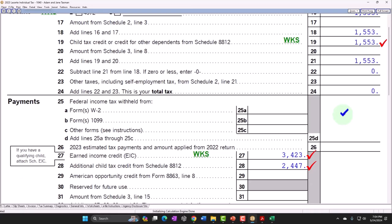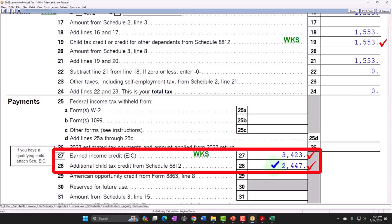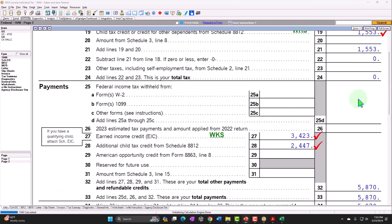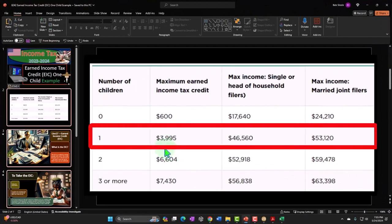And then they still have the additional child tax credit, which we talked about in a prior presentation, tied to the two children now, $2,447. And the earned income tax credit now is at $3,423. So notice that the $3,420, it's not like everything doubled, basically, right? Because what happened is when they got married, the maximum has changed. So the whole curve shifted, but it didn't double like everything else did.